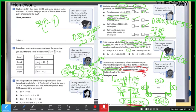So now I need to do some substitution. It shouldn't have been 5.75, it should have been 6. So that's why I say something is off somewhere. But we're going to go with your 5.75 and add 8. Five times 5.75 plus 8. You're going to get 28 point something.